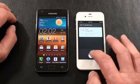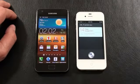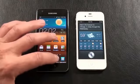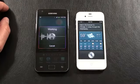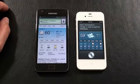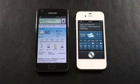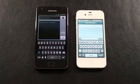And then the last thing, weather in Chicago, Illinois. Forecast for Chicago, Illinois today through this Wednesday. Weather in Chicago, Illinois. So you can see there's really not a big difference in looking for weather. But anyway, there's a look at some of the different things you can do with Siri as well as voice on Galaxy S2.